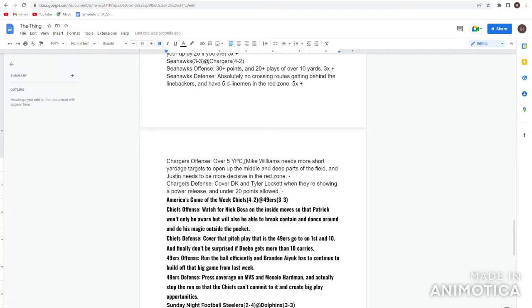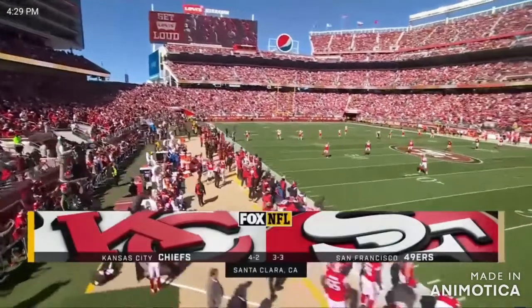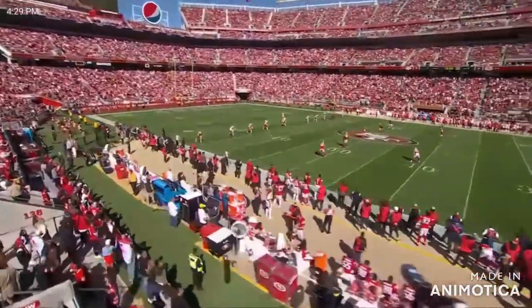Now let's get to America's Game of the Weekend. Let's go, Chiefs. A great matchup for you: the Kansas City Chiefs here to take on the San Francisco 49ers.